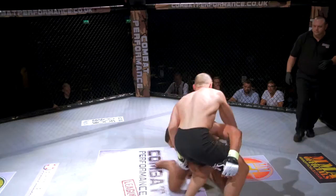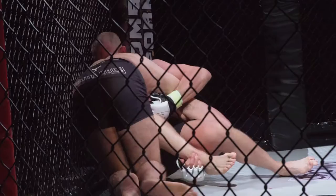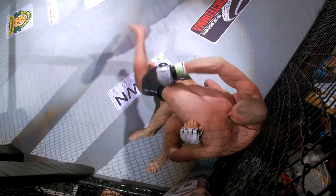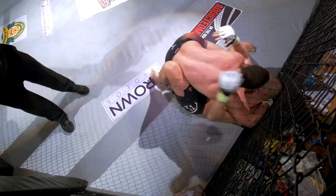Dan goes for a nice double leg. And he's got the double. He turns the angle there and he's going to get him flat on his back, up against the fence as well. If he can break down Nils' arm like he is, he's going to get him on his back. Just going to drive up and take that shoulder control as well. And he puts it flat to the mat. Looking for a sweep. Not him.